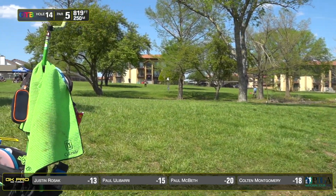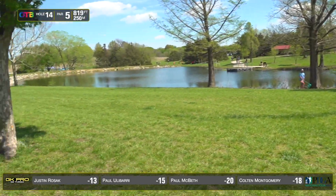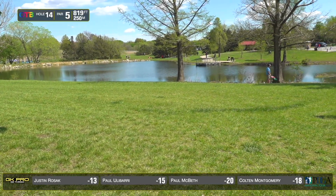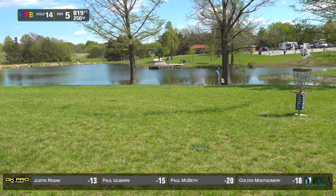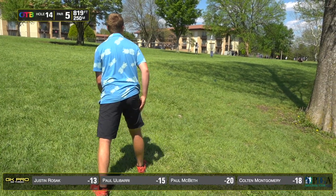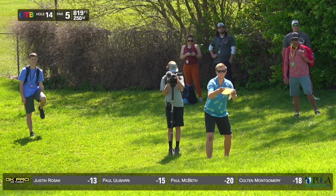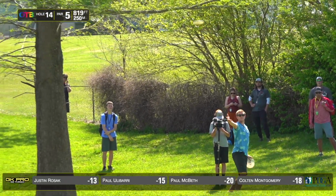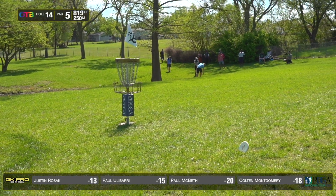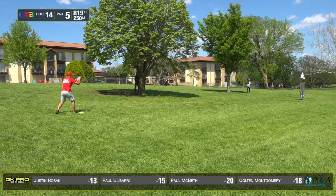Colton's disc just barely out of bounds. Nearly made it over. This needs to sit. Circle's edge. More work to be done. Colton will be putting for double bogey from circle's edge there. All right, this is a long eagle bid. It is. Maybe I'll just kind of give it a little, yeah. If it dropped in, it'd be nice.